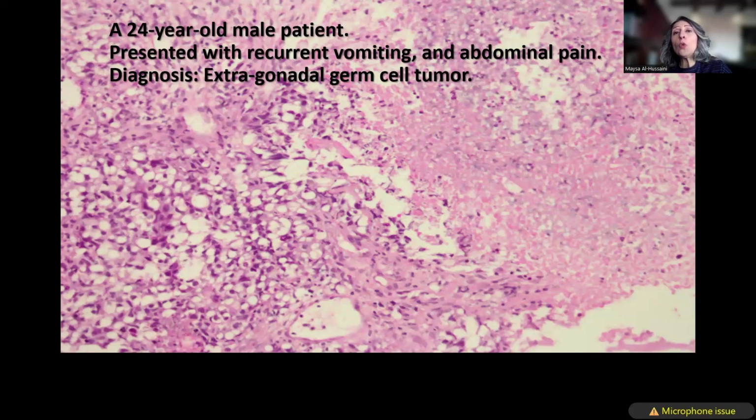And remember always to correlate with the other ancillary techniques like radiology and serum markers. Talk to the surgeon or the physician in order to ensure that this is not a metastasis from somewhere else, like the testis. I hope you find this tip useful in your daily practice.